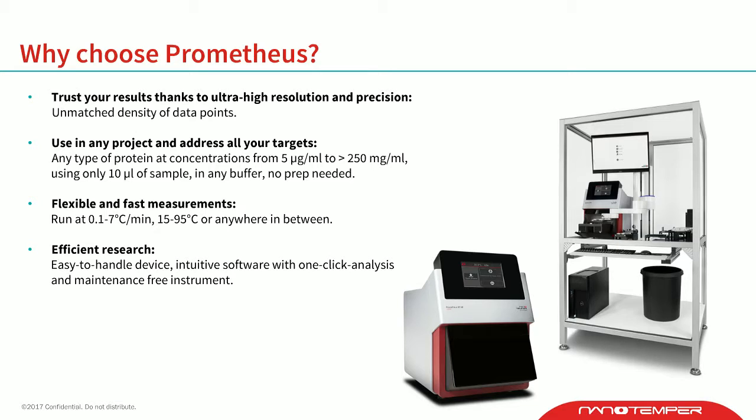You can use Prometheus in any project to address all of your targets because it can work with pretty much any protein, any concentration, any type of buffer. So really for concentrations, we can go as low as 5 micrograms per milliliter, meaning you can use it at those very, very early stages where you have low scales and low yields. But you can also use it with formulation. Concentrations above 250 mg per mL are not a problem.